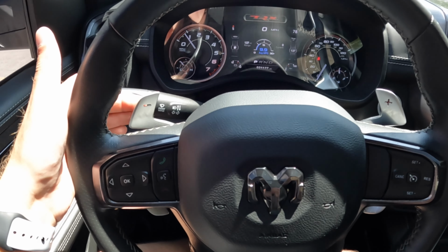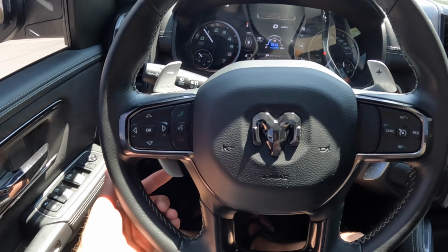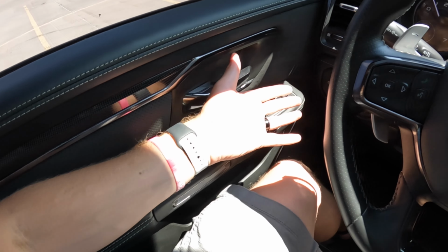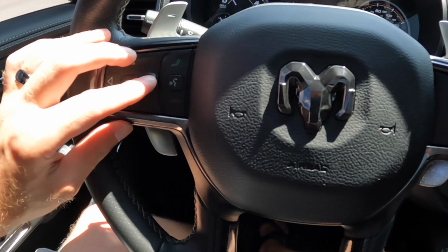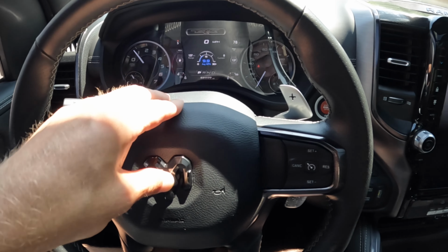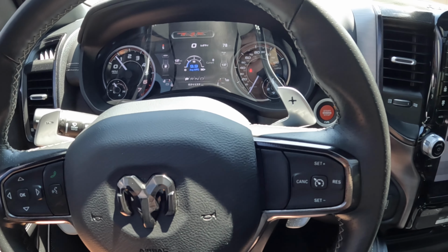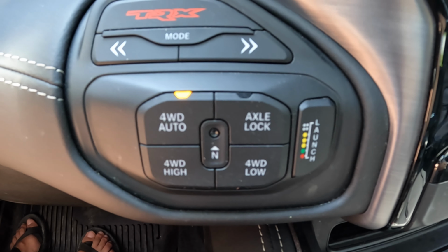Feels really good. You have giant paddle shifters. On what other trucks do you have paddle shifters that are that large? Interior is really comfortable. Everything's easy to get to where it needs to be. You have all of your voice controls on the left, cruise control on the right. The horn sounds pretty decent, pretty average for a Ram. You have your launch control and your 4x4 settings right there.